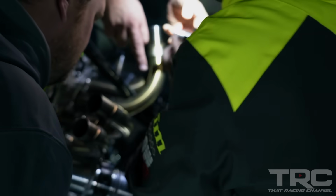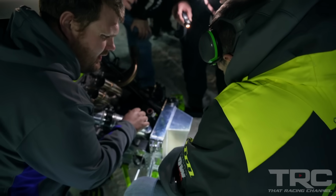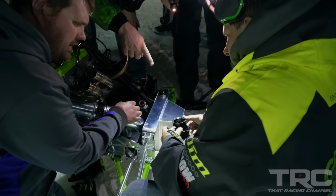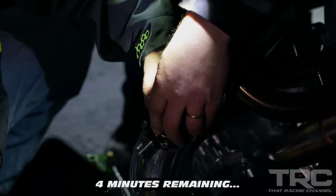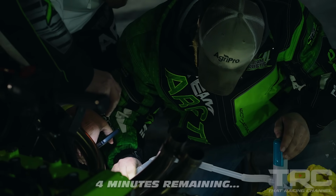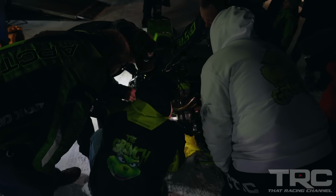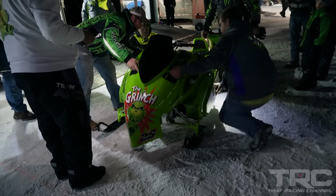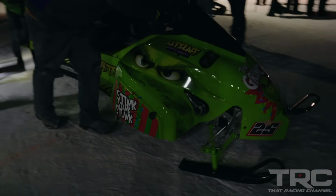The O-ring is flat right here. Look at that, it ain't even working. Yep, the bellows is junk. The O-ring's bust. Alright, so I think they got it fixed up just in time. 2 minutes to go.